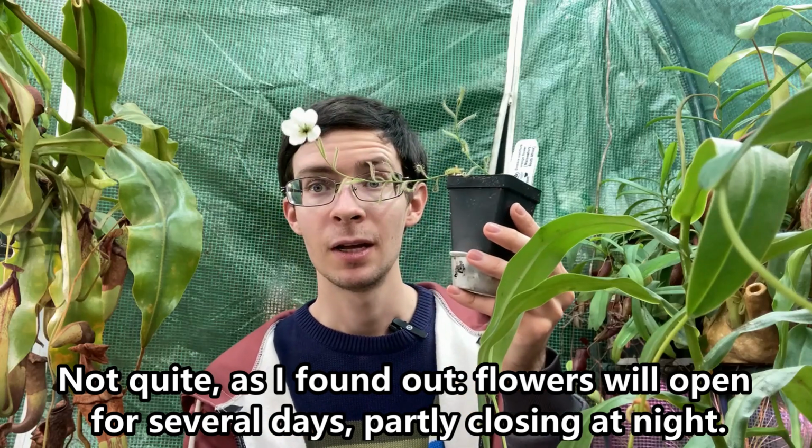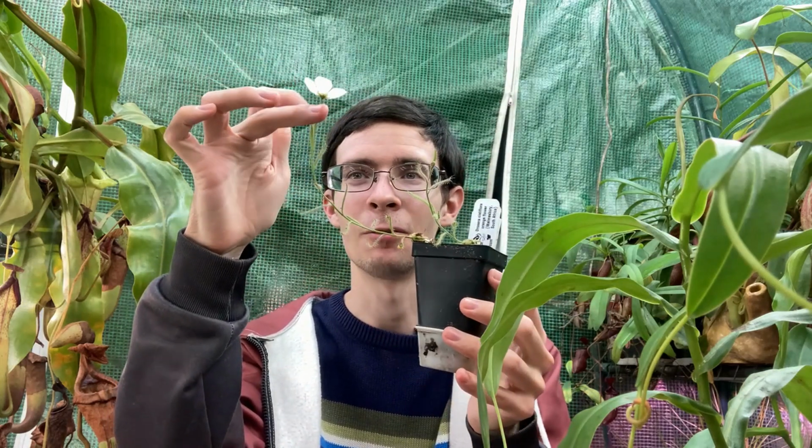But certainly, if you can get the conditions right, it is a very rewarding and very unusually shaped sundew to grow. Certainly worth the effort for those pretty flowers. Now that's about all that I have for this species. If there's anything that I've missed about it, if there's any questions that you might have, feel free to leave those in the comments below the video here.